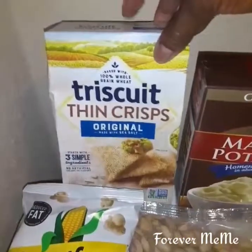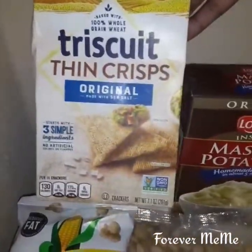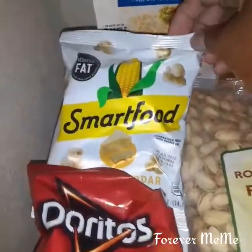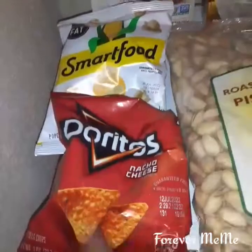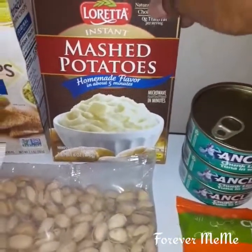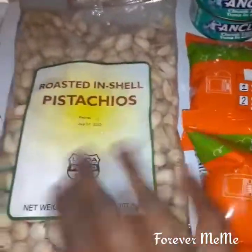I got some of these thin crispy crackers, whatever you want to call these. I like these here, and I like the other ones that they have too. I got a couple of snacks. I got the smart food. I have the Doritos, small bag of Doritos. Got some mashed potatoes, the instant mashed potatoes. I'm sorry. I got some pistachios, some roasted in the shell pistachios.